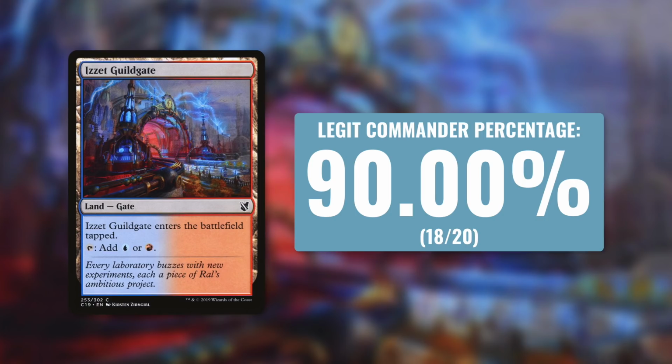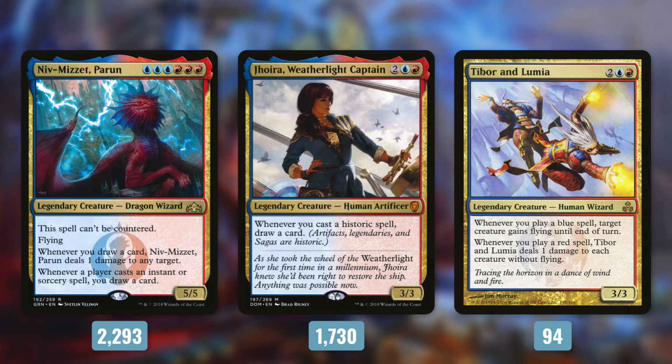Again, 90% is a lot of legit, so chances are if you're looking at an Izzet commander, it's legit. One of those legit commanders that you're going to see in Izzet is Niv-Mizzet, Parun. Currently this version of Niv-Mizzet has 2,293 decks. Jhoira, Weatherlight Captain is also another legit Izzet commander with 1,730, but unfortunately for Tibor and Lumia, they just missed the cut. At 94 decks, they are currently 6 decks off of being considered legitimate. But now it's time for us to move away from Izzet and on to number 5.